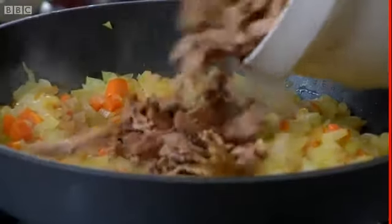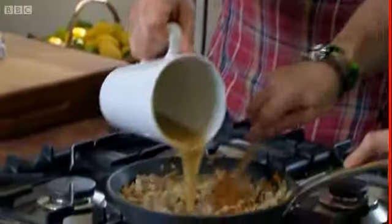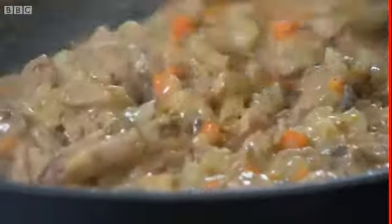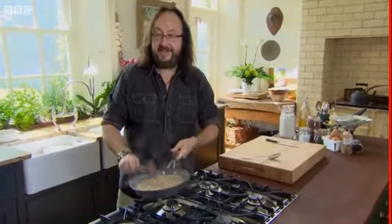Drain the stock, add the pheasant, and to thicken the sauce, a tablespoon of flour. Pour in the remaining stock and stir until thick, unctuous and luscious. That's what we want. Now we need to wait for that to go cold. That's the pie filling. So it's time to make the pie crust.